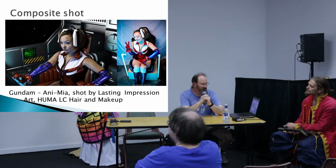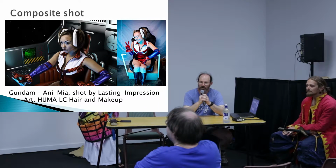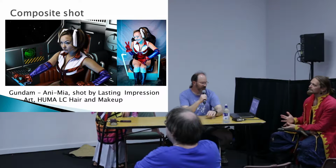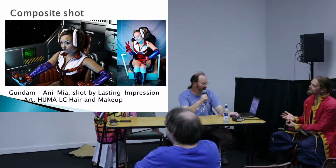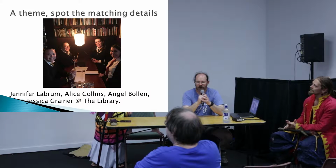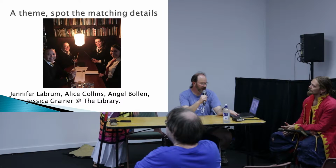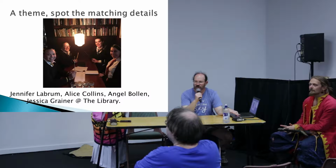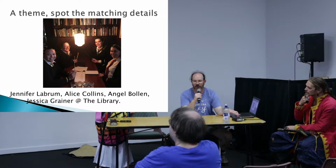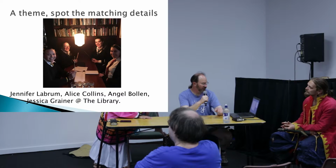Nice. This is Anamia out of New York at the time. The shot on the right is in a garage. She has a seat to sit on and some handles for reference. Everything else has been shot in. This is just a low-key shoot that a friend of mine did. Just some friends out to cosplay, but every single thing in there ties in together.